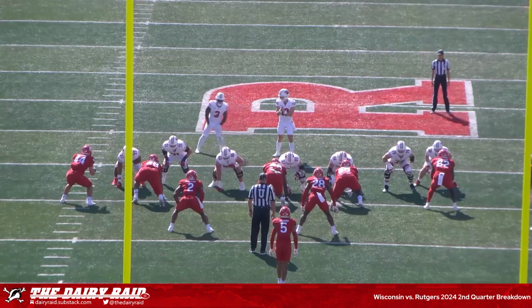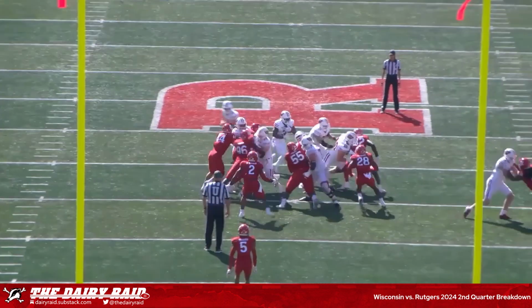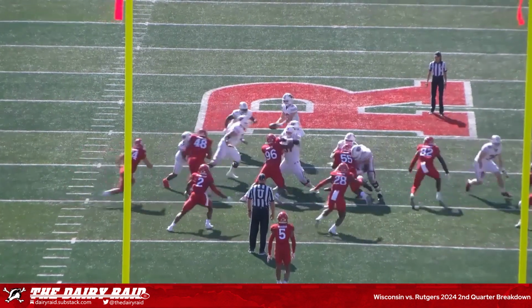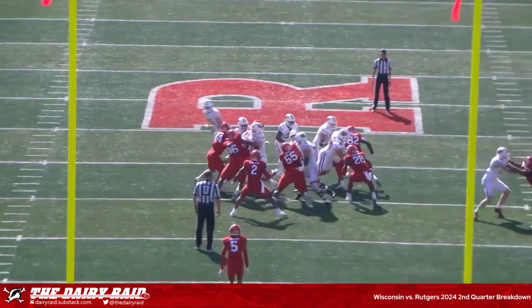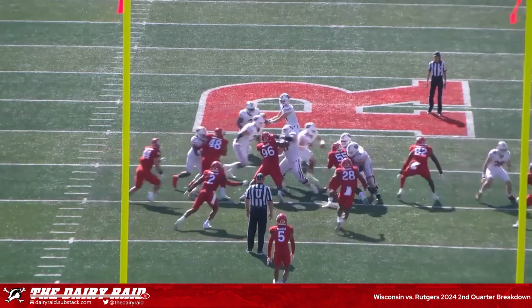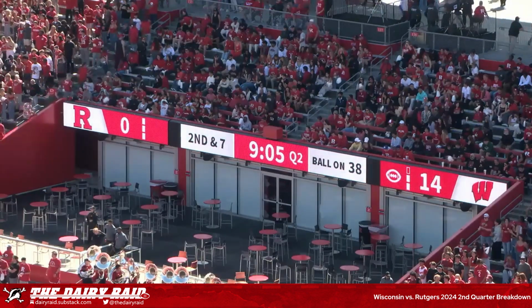All right, so they're in a 5-2 look. Okay, and why he doesn't keep it is because 44 has outside leverage on the blocker. So all he has to do is step forward. He is going to be able to stop this. And he doesn't cross the line of scrimmage. So I could see why. He still should have, but I could see why he didn't. All right, 2nd and 7. Lost a couple of yards on that.